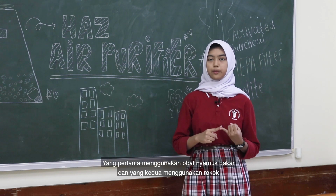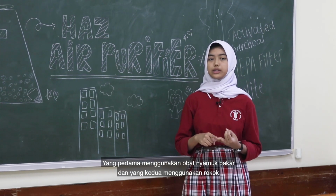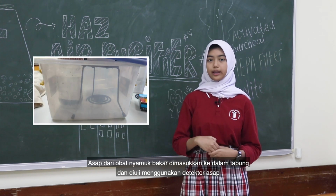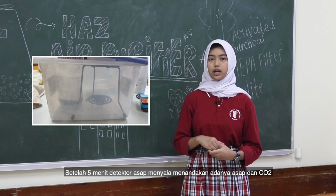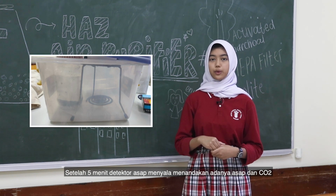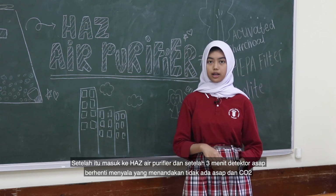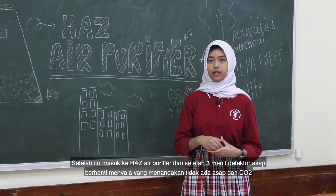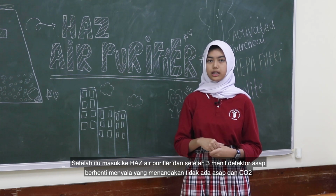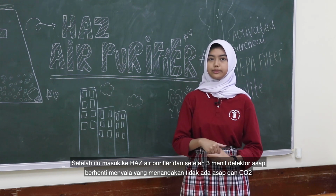The first one used mosquito coils and the second one used cigarettes. The smoke from mosquito coils inserted into a tube and tested using a smoke detector. After 5 minutes, the smoke detector lights up indicating the presence of smoke and carbon dioxide. After that, enter the HAZ air purifier and after 3 minutes, the smoke detector will stop turning on, which indicates that there is no smoke or carbon dioxide.